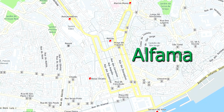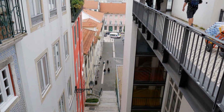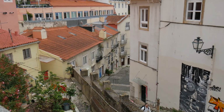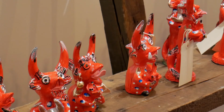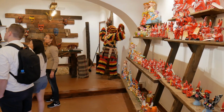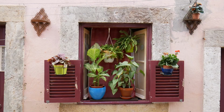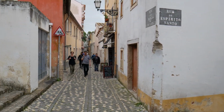More hill climbing as we headed up into the Alfama district across town from the Bairro. This store features rather unusual ceramics. A prehistoric Celtic tradition, carretos now are part of Carnival in some regions of Portugal. Our planned visit to the castle was not to be, thanks to a work stoppage. So we just strolled through the streets, enjoying a neighborhood not too much changed since the Middle Ages.